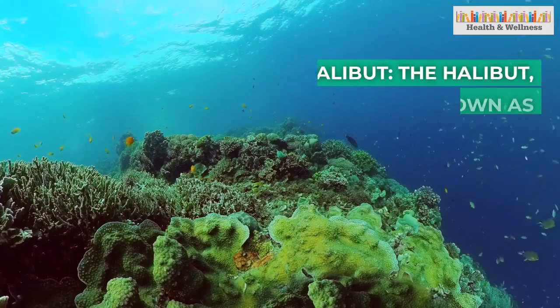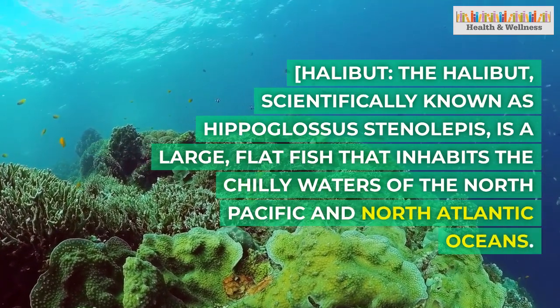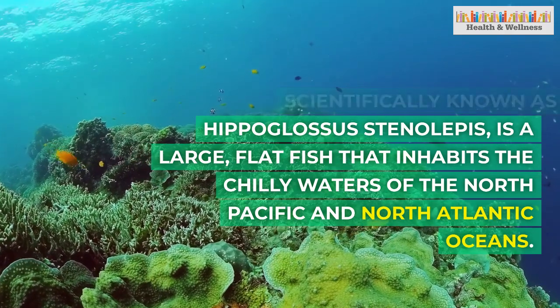20. Halibut. The halibut, scientifically known as Hippoglossus stenolepis, is a large, flat fish that inhabits the chilly waters of the North Pacific and North Atlantic oceans.